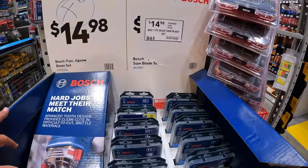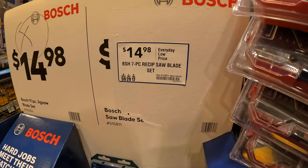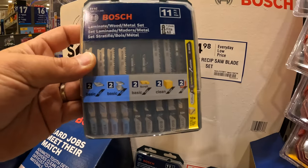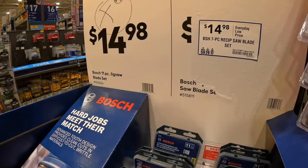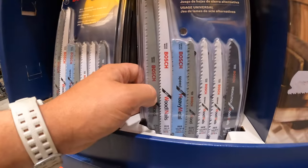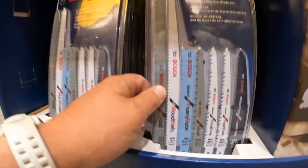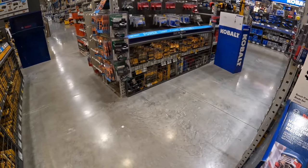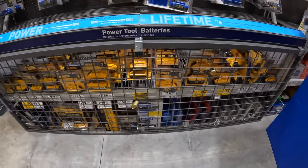Anything over here, same prices as these for the Bosch jigsaw blades. Right here, $14.98. For $14.98 as well, the reciprocating saws, 7-piece. I don't see anything special over there for batteries. Batteries is pretty much the same.